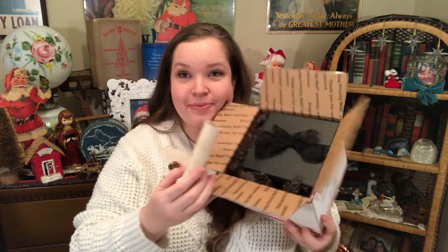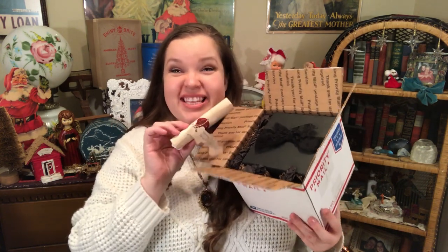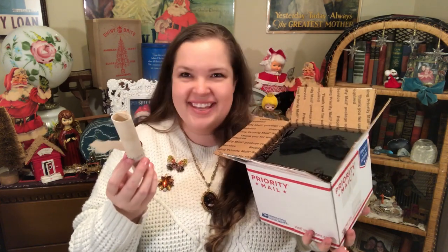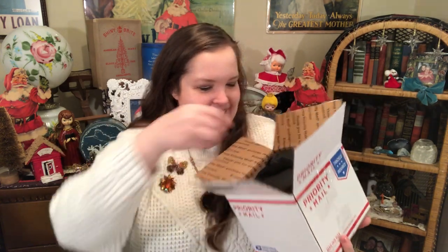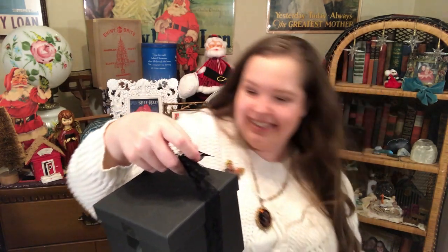So she loves red and black. And she loves like Edwardian and Gothic feel. This is so her. I love this. Oh my goodness. All right, so let's pull this out. Oh, this is so exciting. Oh my gosh, okay. This is the cutest stinking box ever. Okay, there's a little bit of tape.